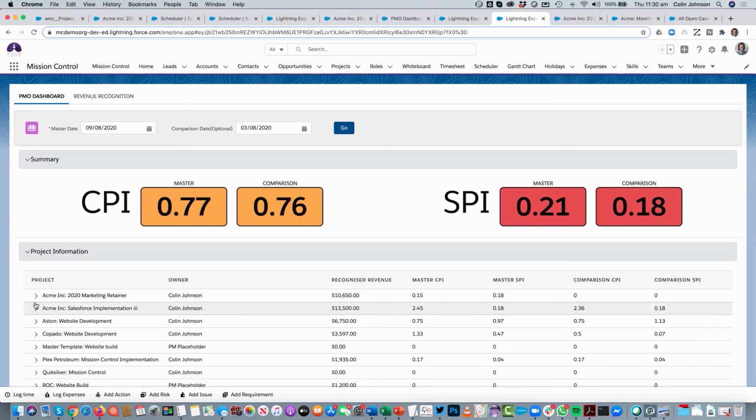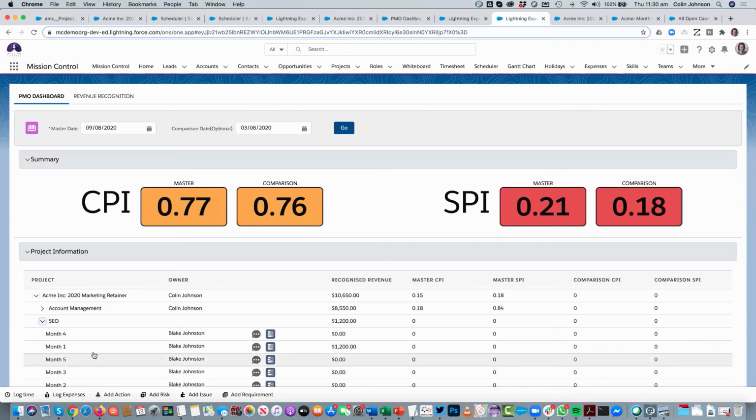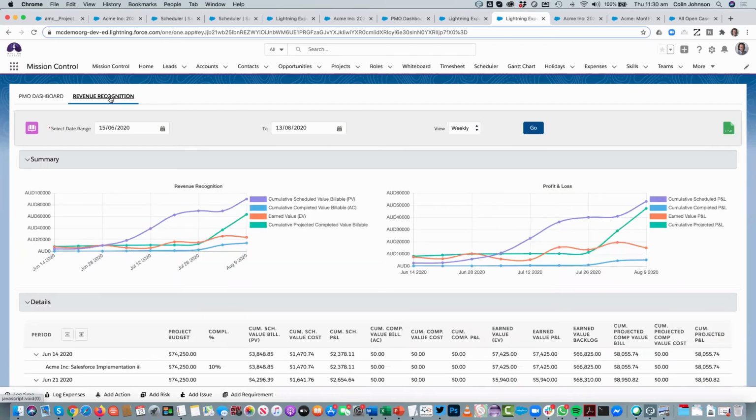What we can also do here is actually drill into the individual projects, get down to the milestones, get down to the actions, and see exactly where we might be going wrong and trying to get that back on track. What you can also do here is access your revenue recognition. So this is a page that gives you insight into how you're expecting to realize the revenue throughout the duration of the project based on the schedule that you've put in place. So going back to our retainer-based project, we're getting 10,000 every month. Doesn't necessarily mean we can realize that because we haven't necessarily delivered that amount of work.